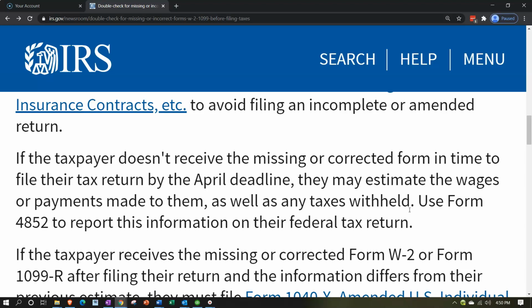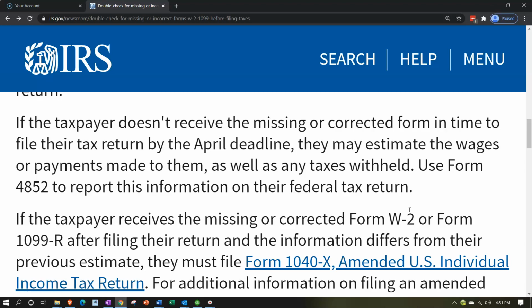So first option, try to fix it from the employer side of things or the issuer of the 1099. If not, then you have to do your best estimate, and file the tax return with what you believe is your best estimate, knowing that the IRS is possibly not going to be able to tie that out to what they have on their records, because they have the same issue or the same documentation. Then you're probably going to have to go from there. If there are any adjustments, you might get notifications from that point going forward. And then if you have to amend the tax return later, or if there's a suggested process as the IRS works through it, or if you get contact with the employer or issuer, then you can go from there. So use Form 4852 to report this information on the federal tax return.